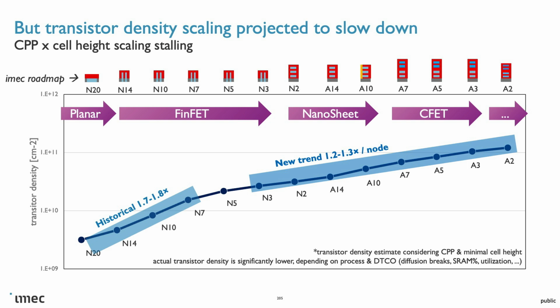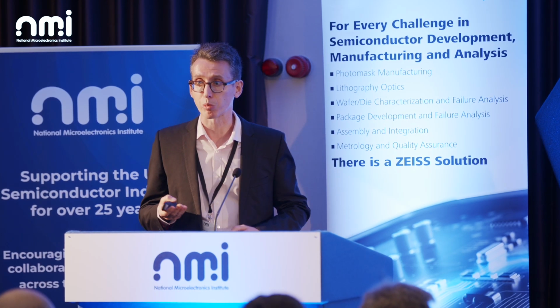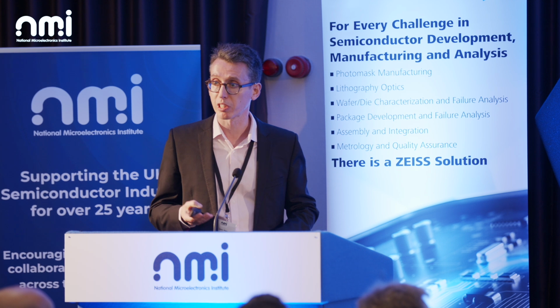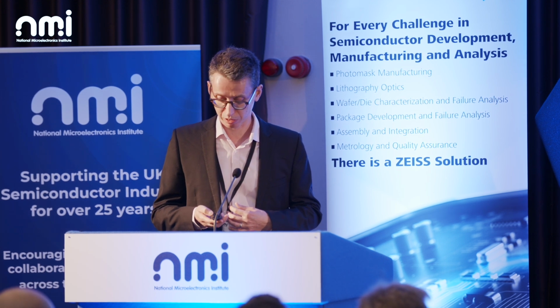And density scaling will continue. It's getting harder. It's getting more expensive. We're putting a lot of effort into it as an industry, but we see the scaling trend slowing down here. Yeah, so there's a knee in the curve. We're going to be seeing 20 to 30% transistor density improvements or gate density improvements per node, rather than 70 to 80% that we saw in the past. So that's one of our problems.